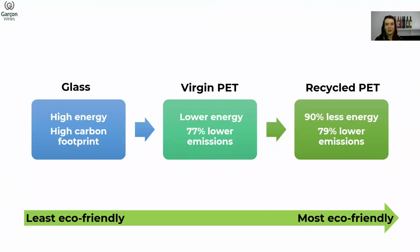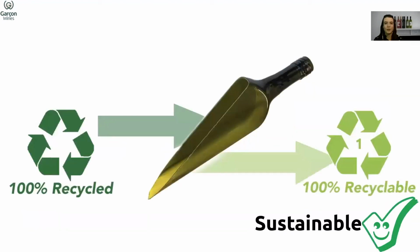Recycled PET also has a significantly lower carbon footprint than both virgin PET and glass, and uses far less energy in production. So as well as being made from 100% recycled PET, our bottles are 100% recyclable after, as PET is one of the most widely recycled plastics, with 100% of UK councils offering curbside recycling.